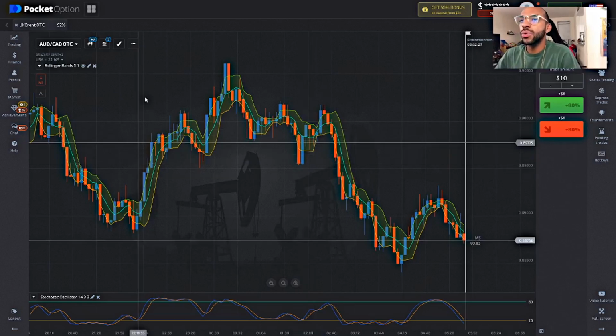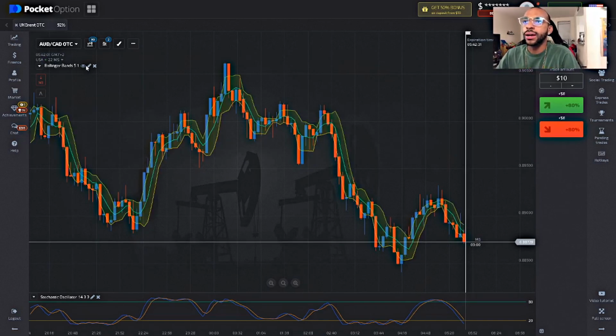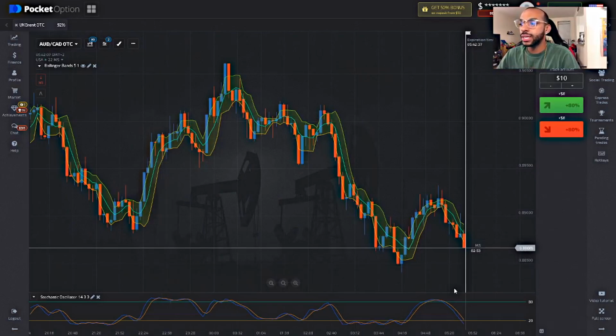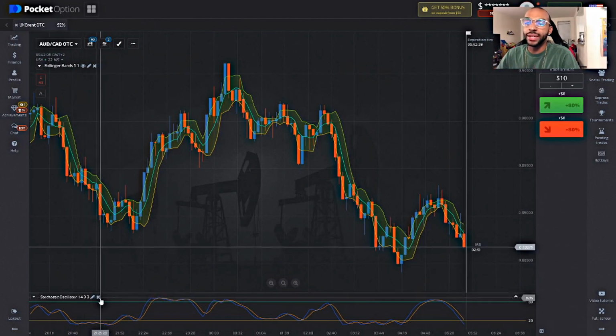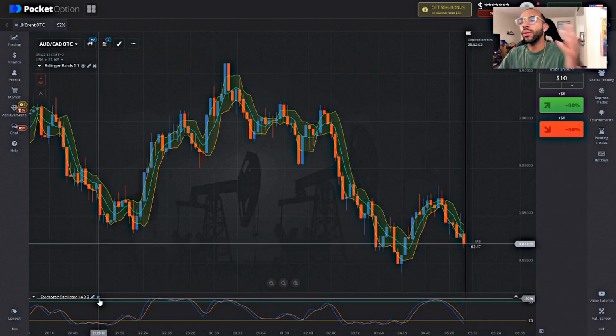But not only can you add these indicators to your screen, and obviously you can choose if you wanna view them or not, you can edit them to the settings that you want, to the colors that you want, everything like that. And the best part is that all of this can be saved. So if I was to close out my screen and maybe come back tomorrow, it will still be here on my screen.